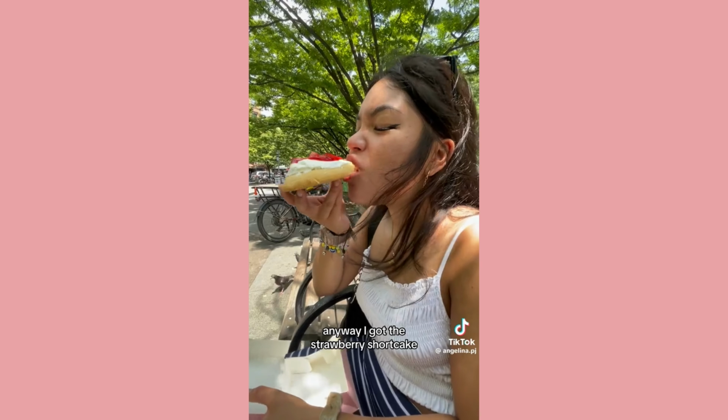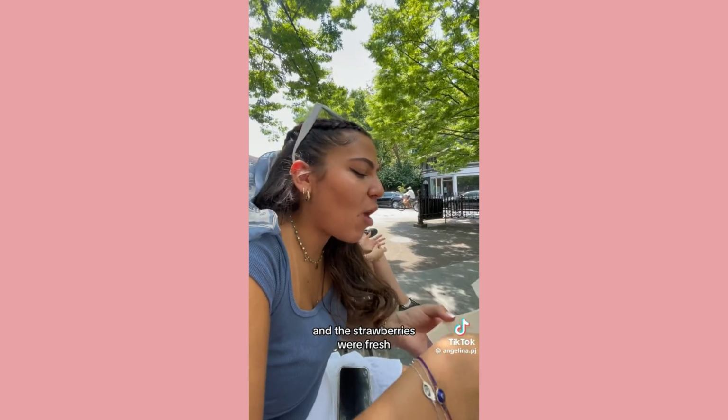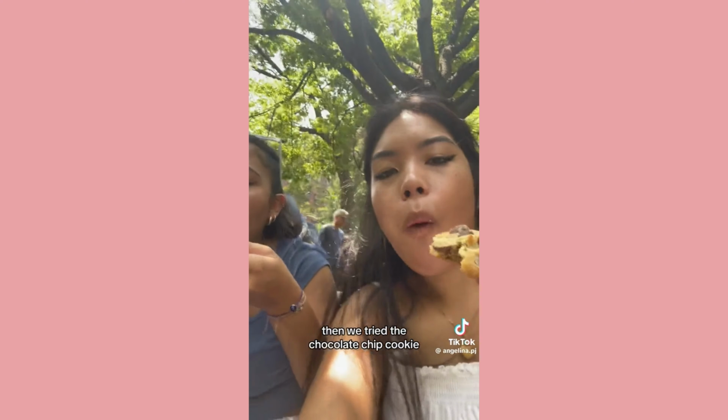Anyway, I got the strawberry shortcake, which cost me $4.95 without tax, bruh. No wonder it was called a shortcake, because this was just a miniature cake. It was not a cookie at all. Nevertheless, it was delectable and the strawberries were fresh. 8 out of 10. Then we tried the chocolate chip cookie, the classic one.